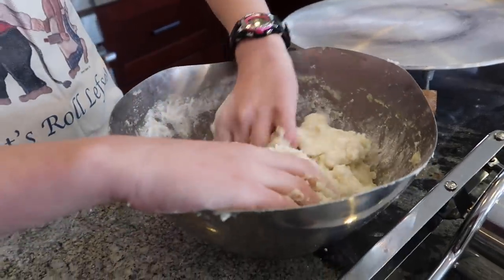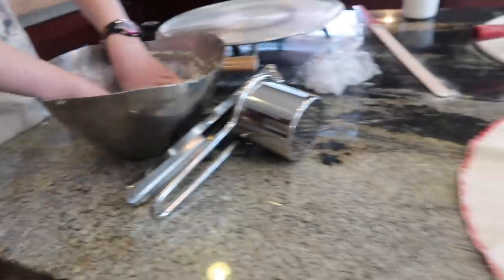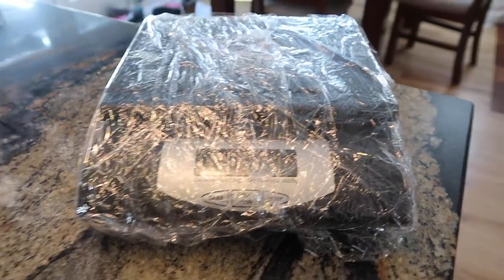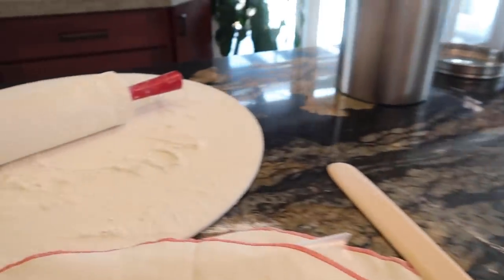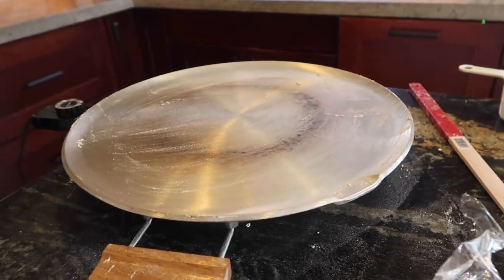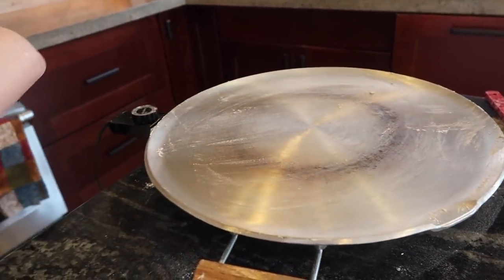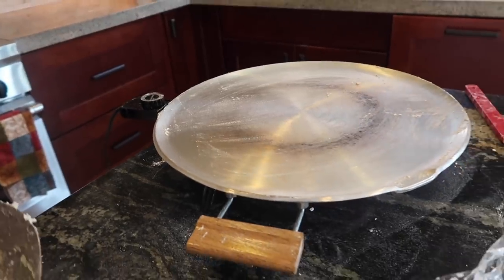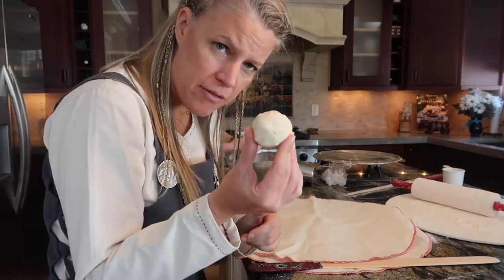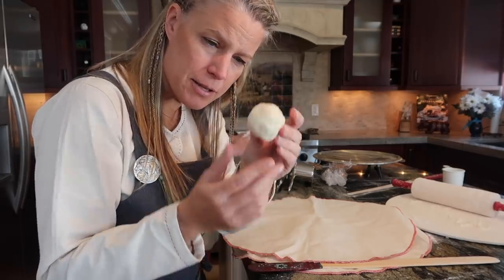We're gonna roll some of this into a little ball, and we're going to weigh it. I have my little scale here that is all nice and protected, but you can't see it in the camera. I'm gonna have it be about 2 to 2.5 ounces per ball. Then we're gonna roll it, and cook it on the skillet, which I turned to 375. Again, it's about 2 to 2.5 ounces. That's a ball about this size.